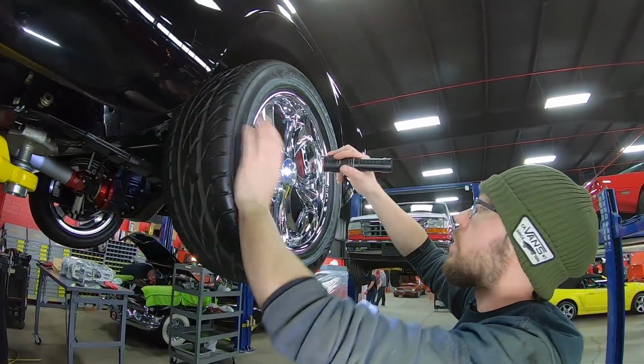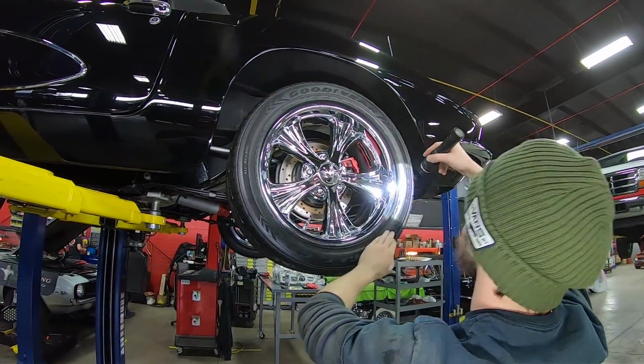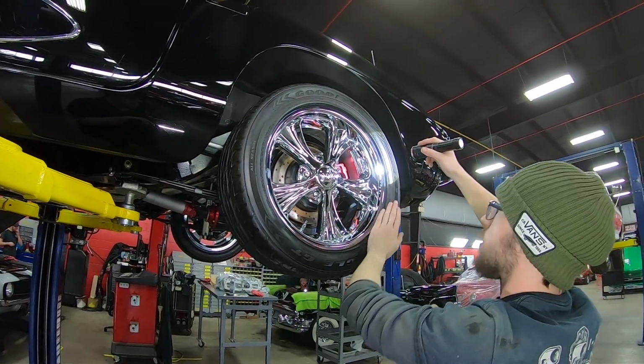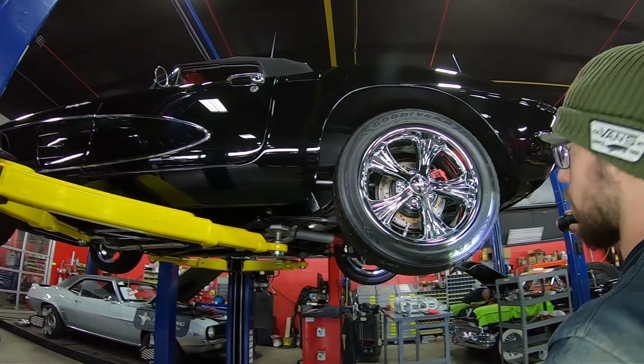All right, so back here we once again have a set of drilled rotors. You couldn't see them with the backing plate, but now you can. As far as size goes, we have 225/50 ZR17, so 17-inch rim, same as the front. Overall, we've got disc brakes back here as well, as you can see. Very, very nice. And now we get to look at the 383 under the hood.